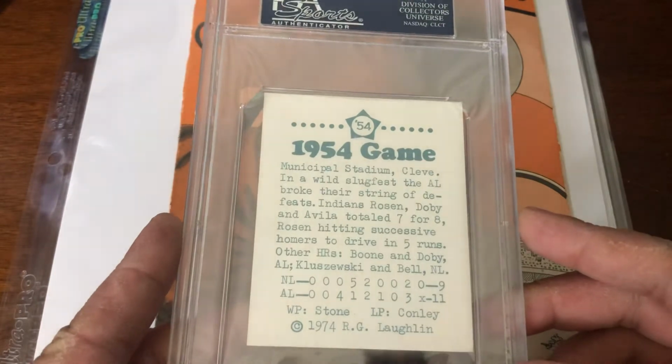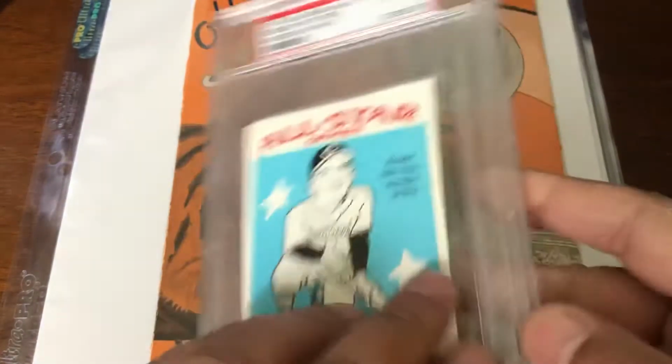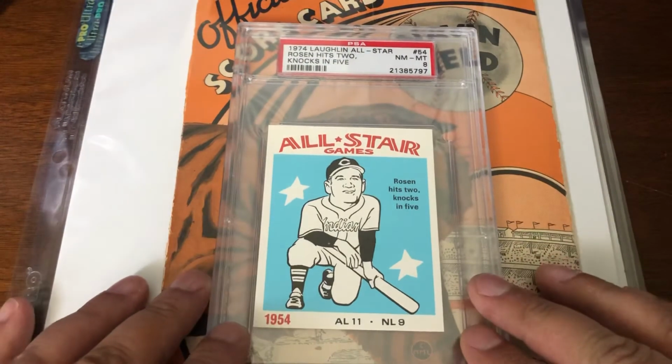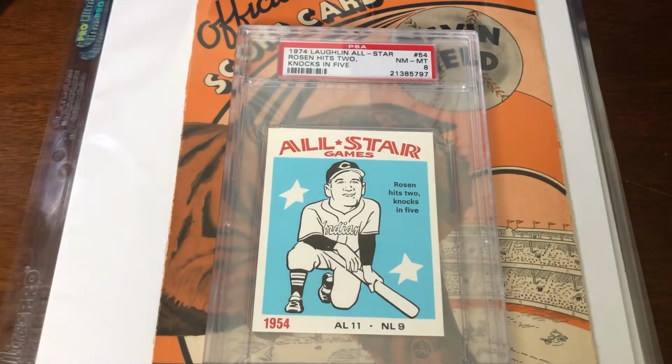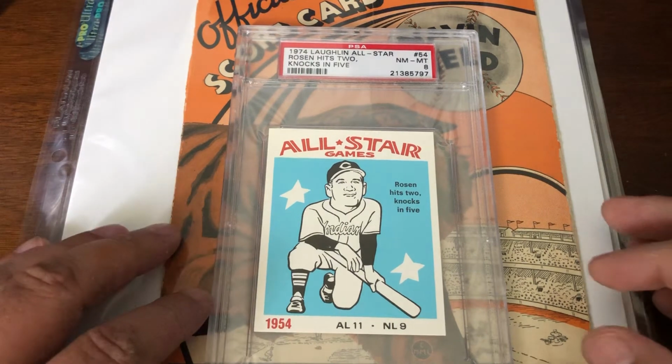I think it was like $15, something like that, which for a slab of this size is not cheap. And the grade is good. It's an 8, so can't really complain about that. Interesting addition to the Rosen collection.